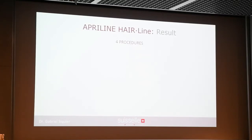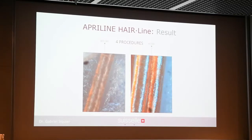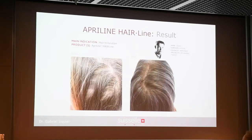Let's go and see some results. Here we have before and after. We have a thicker hair, a healthier hair, much better structure. This is one of my cases. This is a patient with alopecia areata. This was a case report. Only after 2 sessions, we saw the recovery of the hair follicles.